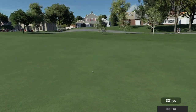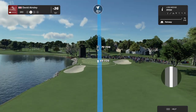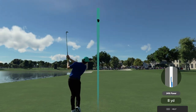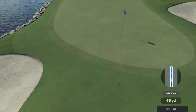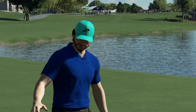The green works away from the player, moving from right to left. The miss is out to the right, but watch out. It's awfully quick coming down that green. Don't chip it or putt it in the water. Well, that's a handy shot.